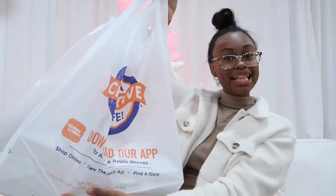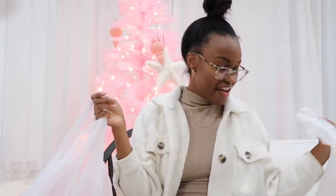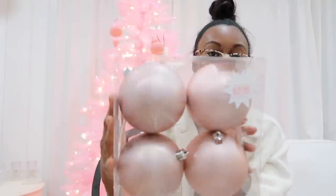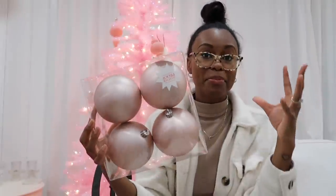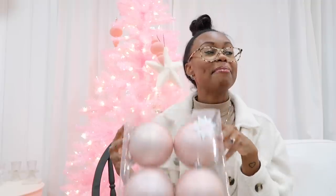I cannot wait. Okay, y'all, so next up we have Hobby Lobby. And you know what? I was disappointed by Hobby Lobby this year. I feel like now I'm starting to notice it's the same stuff every single year. Has it always been like that? I don't know. I got these. I thought they were really, really pretty. And they're a big pink bulb. I should have got two packs of these. I don't know why I didn't. They were $9.99, but at the time I got them, they were 40% off. I feel like right now, Hobby Lobby is having like 60% off. And I had made two trips to Hobby Lobby.